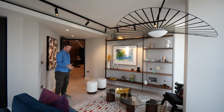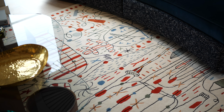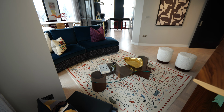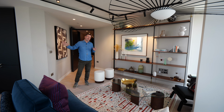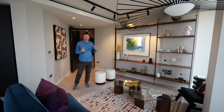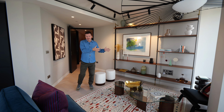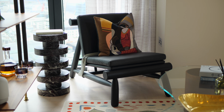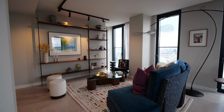And then the rug, what can I say? Nanamarkina, it's almost a bit street arty, it's almost a bit mid-century. So again, bringing in the whole area here with the Shoreditch vibe, the city vibe. You've got the leather chair, for instance, which is really slick and polished. So again, bringing in that area that we're sitting in.